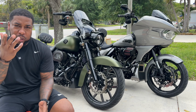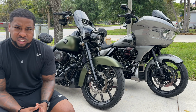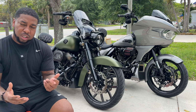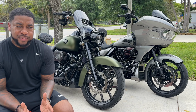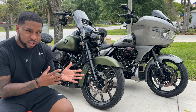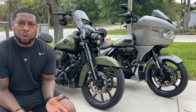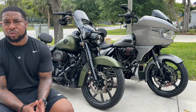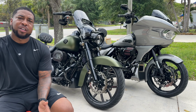I traded in a 2018 just because of the monitor, and it had a 107 engine in it. That's what made me change over to the 114 with the newer style radio, and I felt that was a great jump. Now, at the same time, that bike has been around since 2019. The 114 had been around that long, and it was proven. It's still proven. It's a reliable, durable bike. You can ride it from here to California. You can ride it from here to wherever you want.